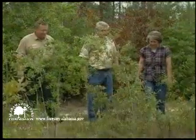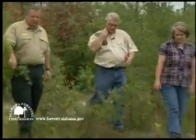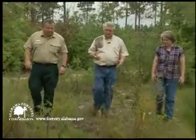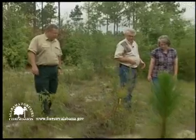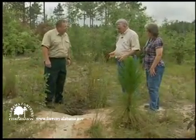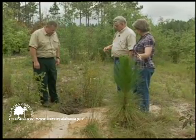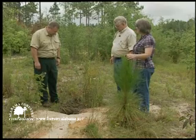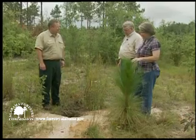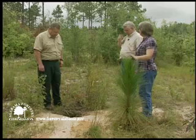Phillip, I understand the gopher tortoise is one of your species you're managing. That's right. Last year we had the American Forest Foundation down, and they were interested in what we were doing with the gopher tortoise. I think on our property we've got about 30 burrows. Now, not all of them are inhabited, but we've really seen a lot of them coming and going, and not far from here we found some eggshells at the entrance of a gopher burrow. I hope the predators didn't get it.